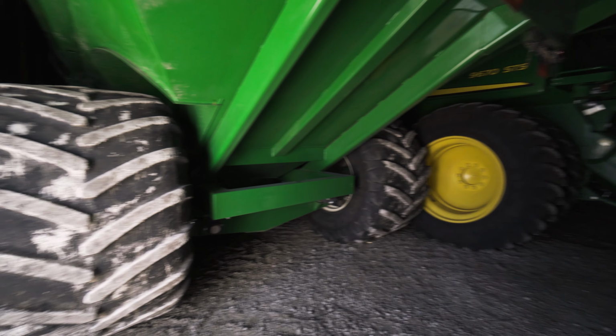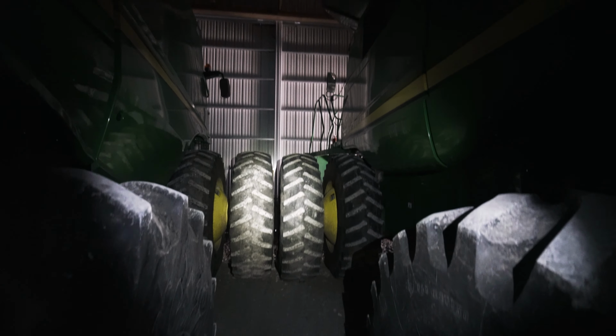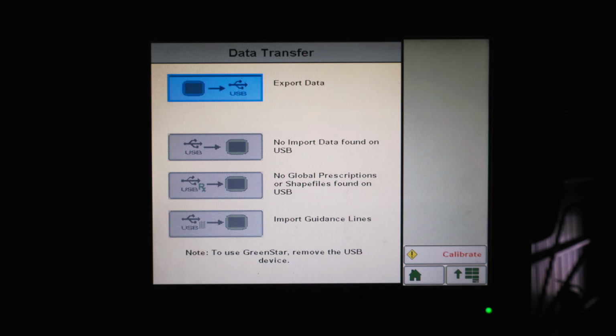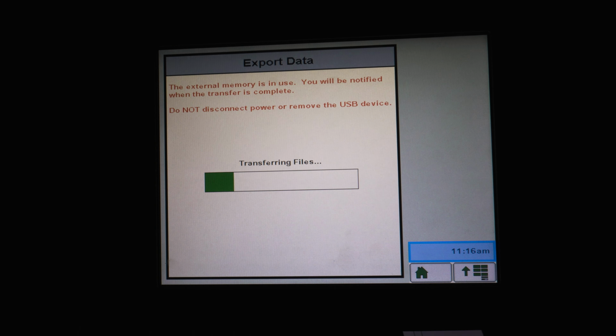Now, what you've all been waiting for. Let's get some yield data off of these combines. That seems to be a bit of a predicament. Not sure how I'm gonna get to that combine. Guess we'll do this one first. Yes, show me your secrets. Downloading. Okay, one down, one to go. All of our precious intel is right here. Number 2 is in progress. Alright, 2 done.